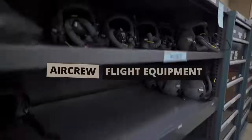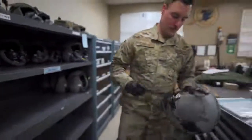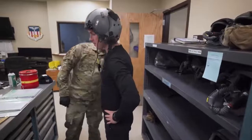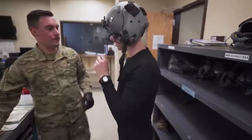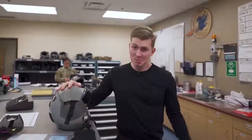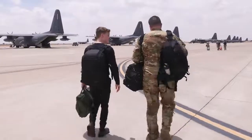On my way out to the aircraft, I stopped by Aircrew Flight Equipment to pick up a few pieces of gear. The first was a safety helmet for protection that also allows me to communicate with the pilots and crew, and the second was a pair of gloves I'll be required to wear when loading the guns. All right, I got a helmet and a pair of gloves. That is what will be protecting me when I'm firing the 30mm and the 105. Checks out. After that, it was finally time to head back outside to load up for the flight.